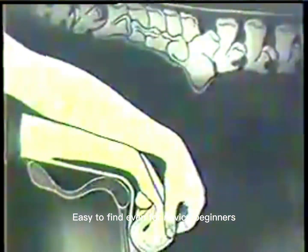35 days, fetus in the uterine horn. Using ultrasound, it is easy to find even for novice beginners. At 35 days, the fetus is already a little more than 1 centimeter.